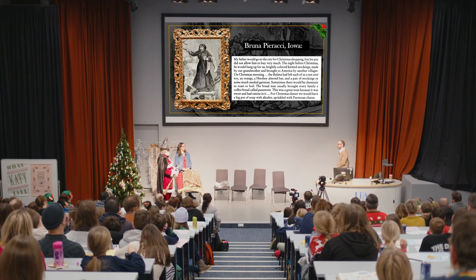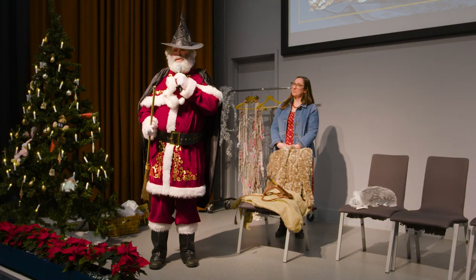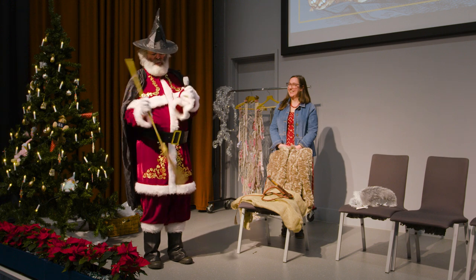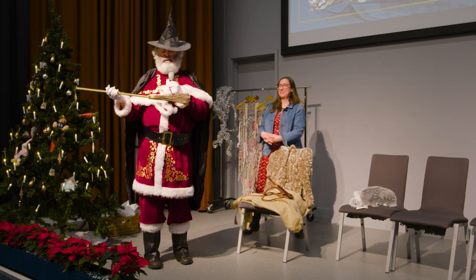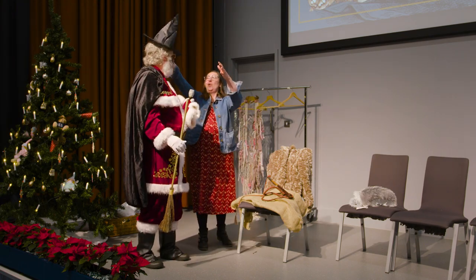This one might work, Father Christmas, don't you think? They look a bit spooky. And I'm not sure the broomstick would work instead of the sleigh. There'd be nowhere to put the presents. There must be something else.